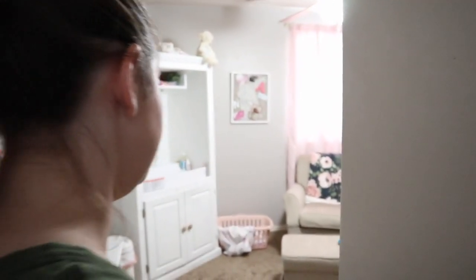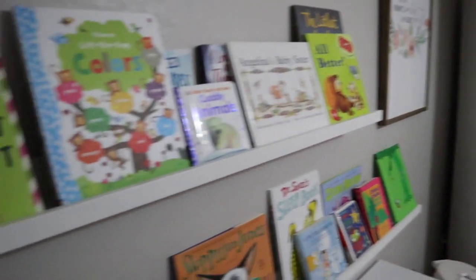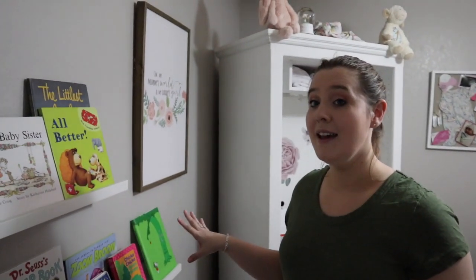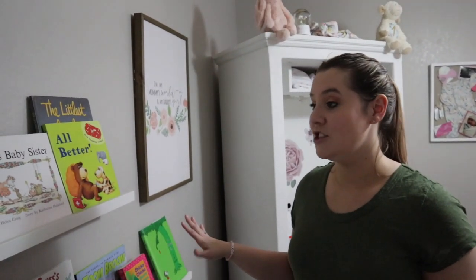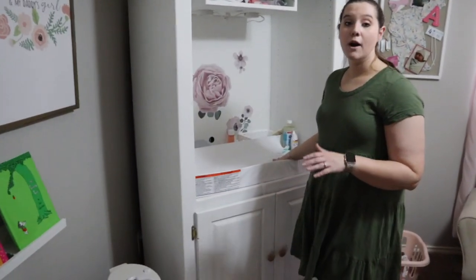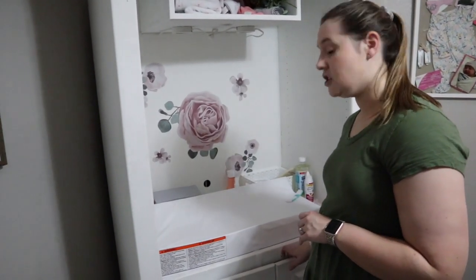I'm gonna turn the light on, it'll help to wake her up. Okay, so this is her bookshelf. We've covered it with even more books than when we first did the room tour, because she just gets books all the time. We love to read. This has been super helpful. If you remember from the baby room tour, this is her changing table. It is extremely helpful.